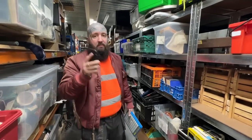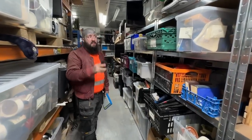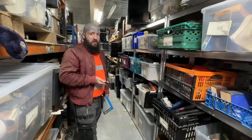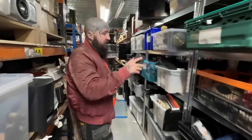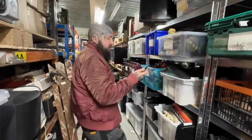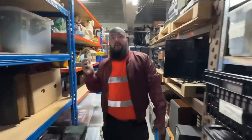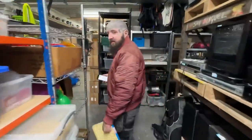So some advice, no matter how big or small, as soon as you start reselling, start a SKU system. Because when you get to like 4,000 items like I've got, it's just a nightmare. But hopefully one day in the future I will have caught up and everything will be SKUed. So we're going to get everything packed up and then labels printed.